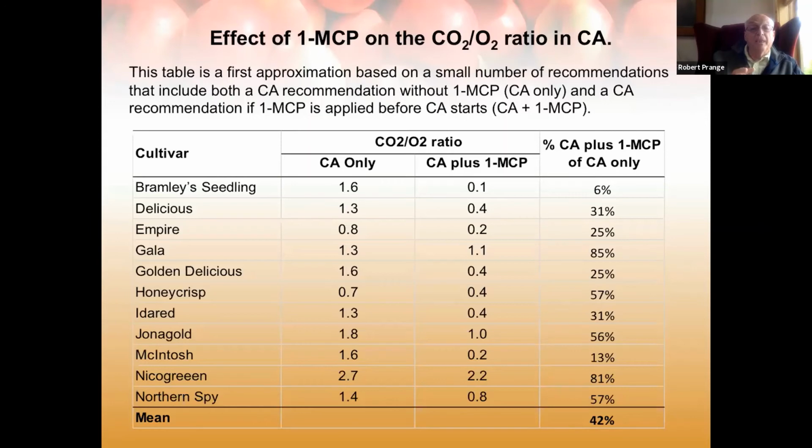So looking at what I've been able to extract, and of course it's a mixture of varieties of apples. Some are in your areas, some are not. I've calculated the CO2 oxygen ratio, CA only, same ratio when there's MCP involved, and taking that MCP value and looking at it as a percentage of the CA only. And once your eyes go down to the mean at the bottom and it says 42%, that means if you've added MCP into your CA regime, that value is the average drop in your ratio that you should consider. In other words, you've got to drop the carbon dioxide compared with CA only.